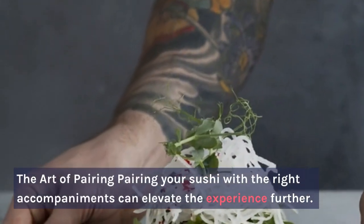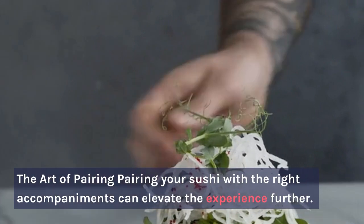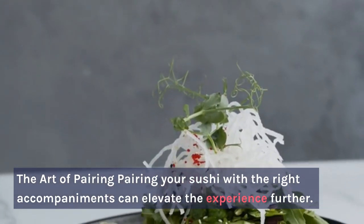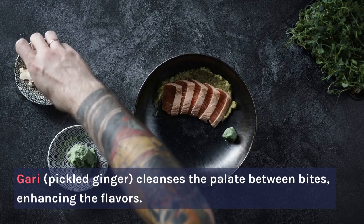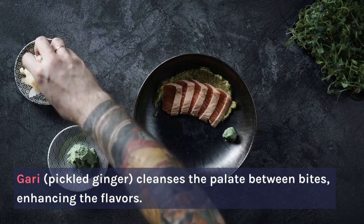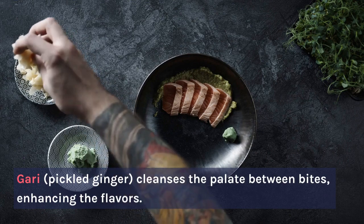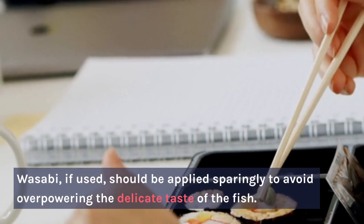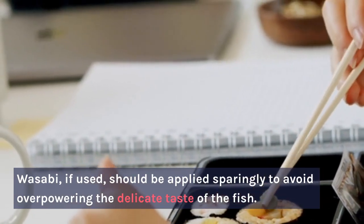The art of pairing. Pairing your sushi with the right accompaniments can elevate the experience further. Gari, pickled ginger, cleanses the palate between bites, enhancing the flavors. Wasabi, if used, should be applied sparingly to avoid overpowering the delicate taste of the fish.